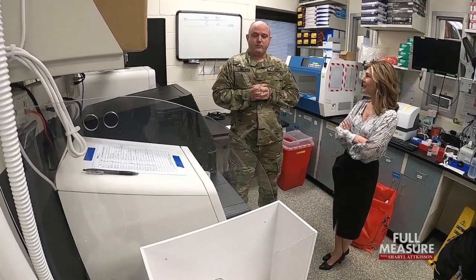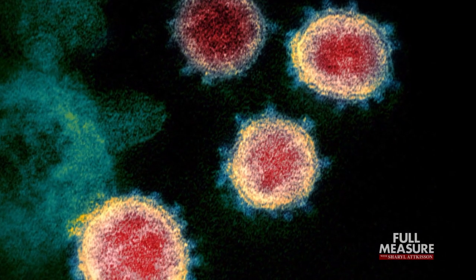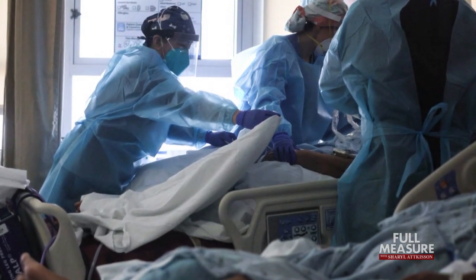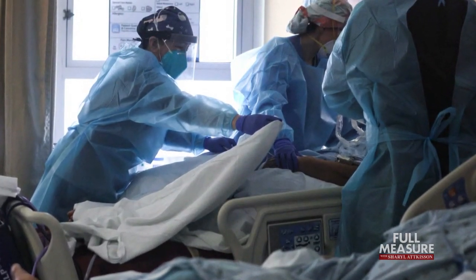So for coronavirus, because the virus moves a little slower, it allows us to tell what's circulating in our region. For something that moves very fast, like Ebola virus, we're actually able to tell which individual infected which individual.